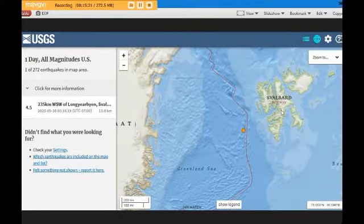Here, this is Svalbard and this is Greenland, and there was a 4.5 earthquake right here between Svalbard and Greenland, right next to the red line. This came in this morning just after midnight, 12:16 a.m. Pacific time.